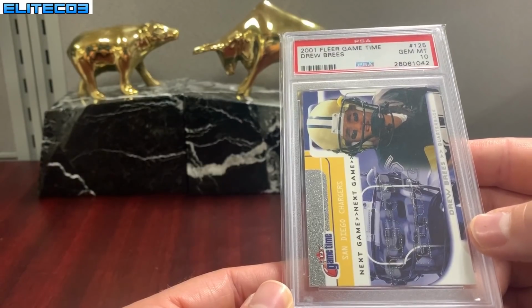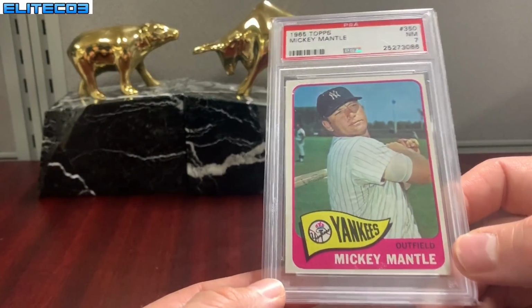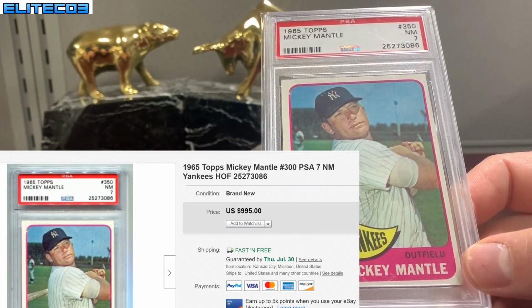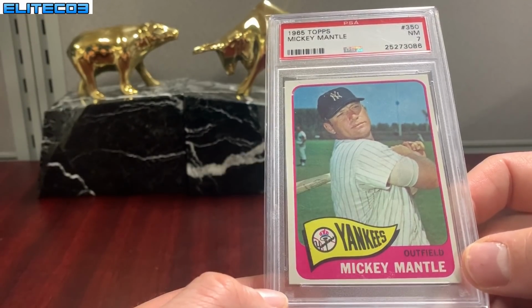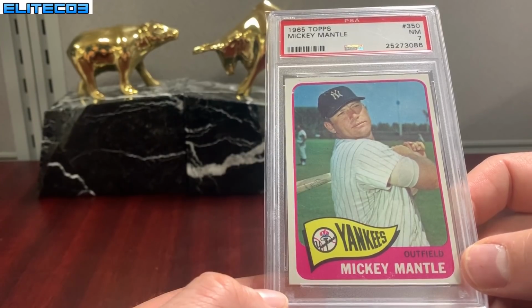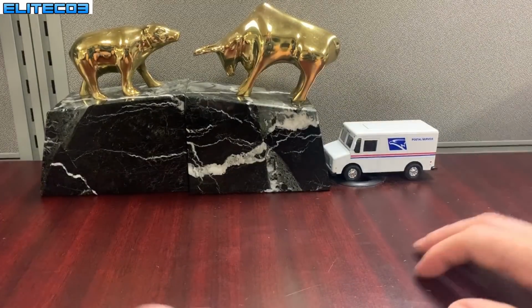Typically, if I put a card in auction, I'm not too worried about what it goes for. Beautiful Mantle here. I'm in the hunt for an SGC 7 to maybe 8 of this '65 Mantle, so I put this one in the store right around 1,000, and somebody hit buy it now, so I priced it fairly. That's what I typically like to do with cards that aren't CBF. Not that the CBF ones are unfairly priced, they're just priced high.